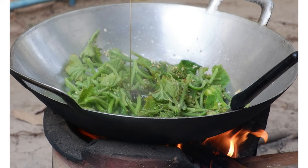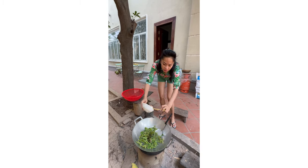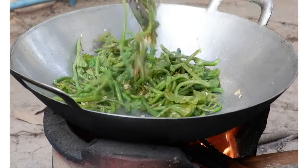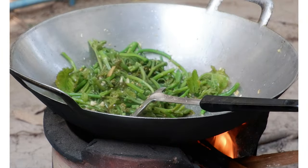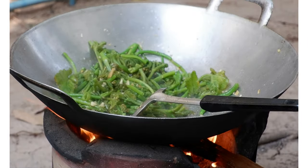I take 3 tablespoons of oyster sauce, a little bit of salt, fish sauce, chicken powder and seasoning to make it flavorful. You can taste it, and if you like it a little stronger, you can add more ingredients.